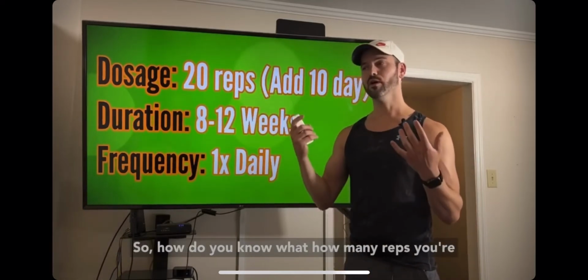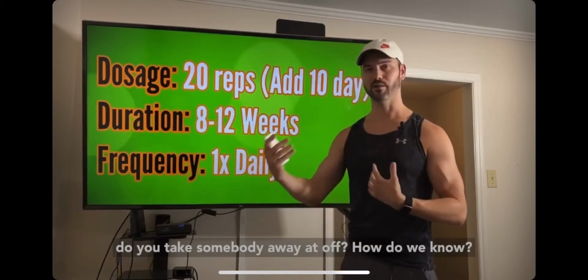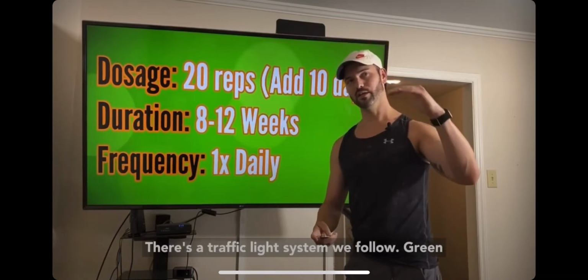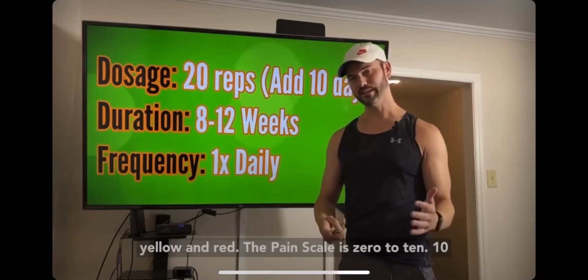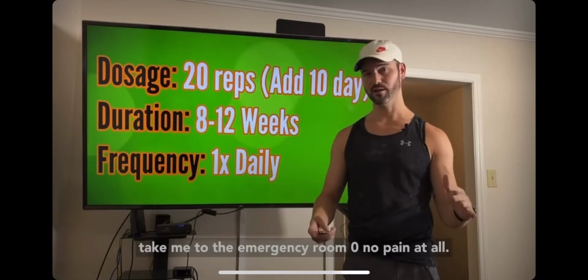So how do you know how many reps you're doing? How do you know what load is at your body weight? Do you take some body weight off? How do we know? There's a traffic light system that we follow. Green, yellow, and red. The pain scale is 0 to 10. 10, take me to the emergency room. 0, no pain at all.